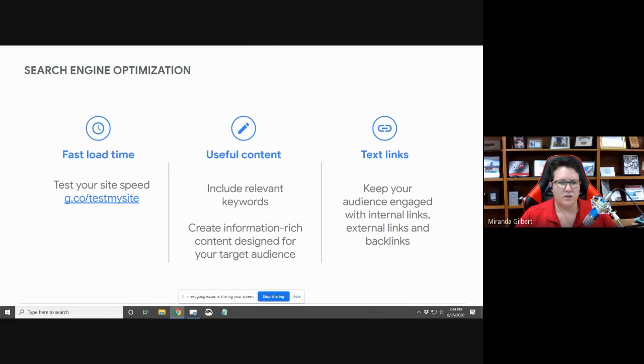The other thing about SEO that's really important, there are several factors involved. It's not just keywords, but it's also loading time. And you can go to g.co/testmysite to see your load times. And it can also give you suggestions. It will say, your pictures are too big and they're causing your website to load slowly, or your server's slow, for example, or something like that. So you can actually go there, test your website and see what happens.